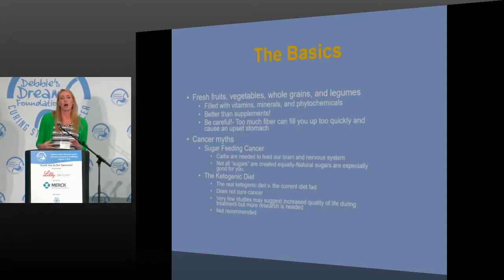And there are small suggestions that the people who do stay in the study have better quality of life during treatment. But very little research is done, so we don't even know if that's a thing. At the end of the studies, it basically says, hey, maybe this is something we need to research further. And remember, these studies are done on brain cancer patients too. So overall, I don't really recommend it. Since the current fad diet, which is what most people are following, isn't actually the real ketogenic diet, it's not going to be too harmful. It's not going to be harmful, but I don't recommend it.